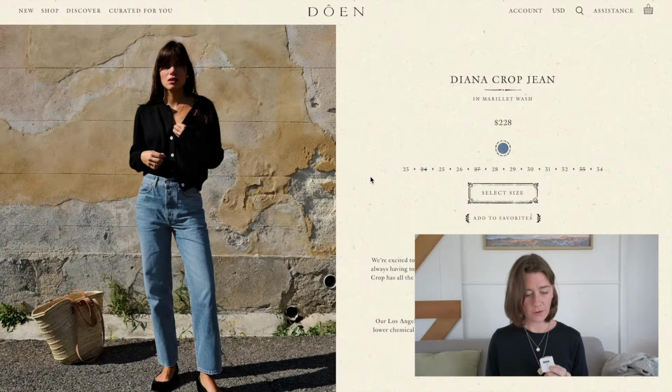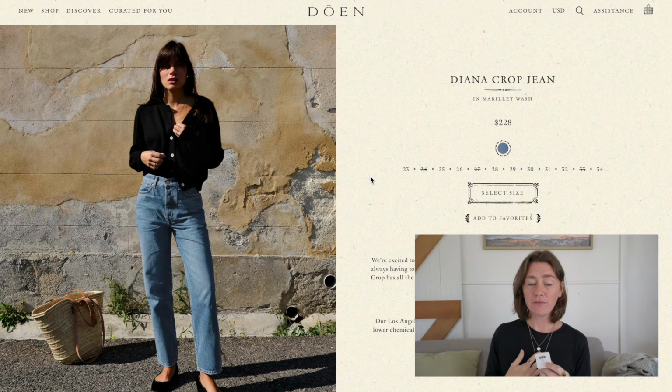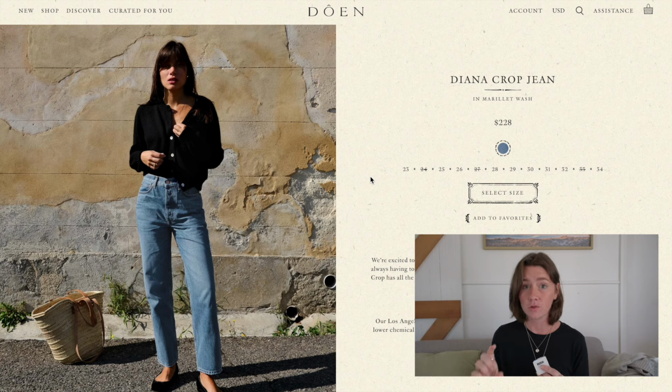We have this pair of Dôen jeans, and I went with the crop jean version because I do have a very short inseam. The inseam of my leg is somewhere between 26 and maybe 27 inches, so it's quite short. Usually when you go to a petite sizing, 28 inches is the shortest inseam that most brands will do. So my inseam is even shorter than the petite sizes that most brands do. So anyway, that's an aside.